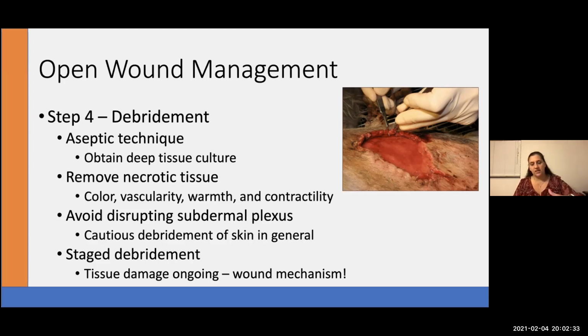So if you have a big skin flap up here, and you're debriding underneath that, if you cut away all the cutaneous trunci, you might cause the skin to die. Because again, we have to remember that the blood supply is in that subdermal plexus, which is in your cutaneous trunci muscle. So think about that when you're doing your debridement, so you don't accidentally cause that area of the skin to lose its blood supply.